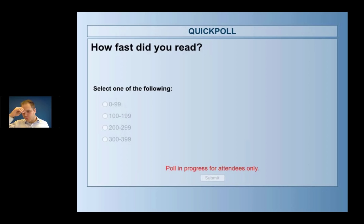I see so far 60, 70% of the people have voted. We're now at 80%. Okay, a few more haven't voted. Go ahead and select how fast you read. All right, most of us have voted, so I'm going to close the poll. And let's broadcast the results so everyone can see here.